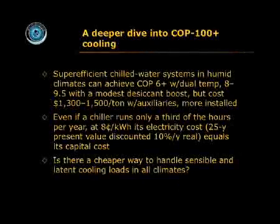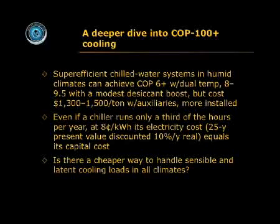Let's do a little deeper dive into how we would get COPs upwards of 100. Of course, if you start with one of Mr. Lee's terrific COP 6+ systems, water-cooled centrifugal, you could boost that further by just putting a little desiccant on it to handle more latent load. It would cost what water systems cost. And actually, even if your chiller only ran a third of the hours, and you only paid 8 US cents a kilowatt hour, its electricity cost would still match its capex.